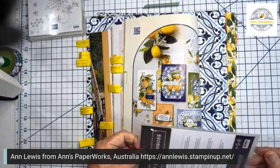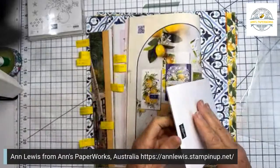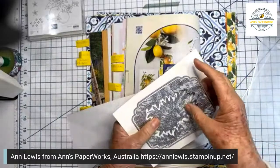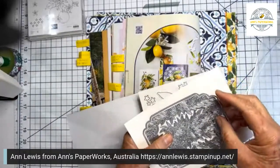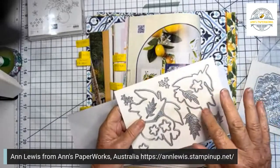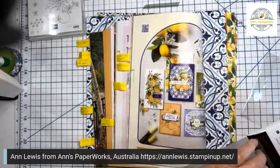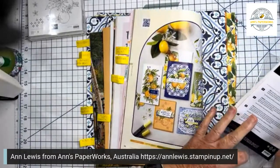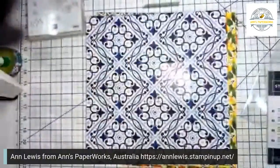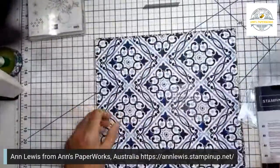I haven't even opened this yet. As I said, I truly only opened this box this morning. So you can see this has 3 dies in it. So there's your different frames. Then it's got your dies that will cut out those stamp sets. So it's got a fair amount in it, and it's a fairly versatile one. And I love, love, love, love these colours. And I think that's probably why this is the first product that I've actually shown you tonight.